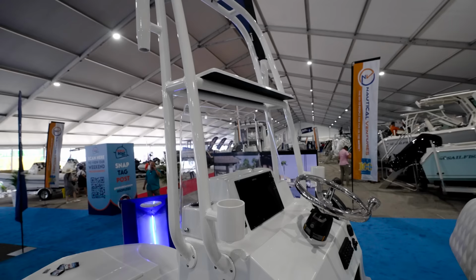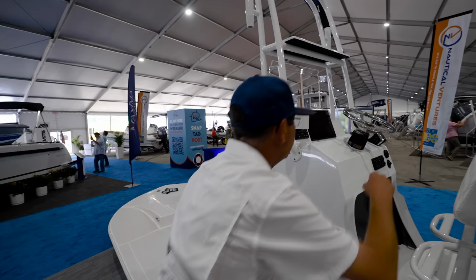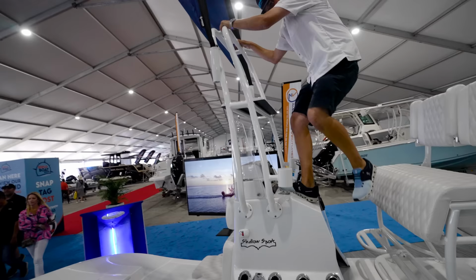What is that, a sitting area up there? What's that? Yeah, that's a standing platform for sight fishing. So you're going to be up there casting. Yep. Sight fishing. Nice. Awesome.